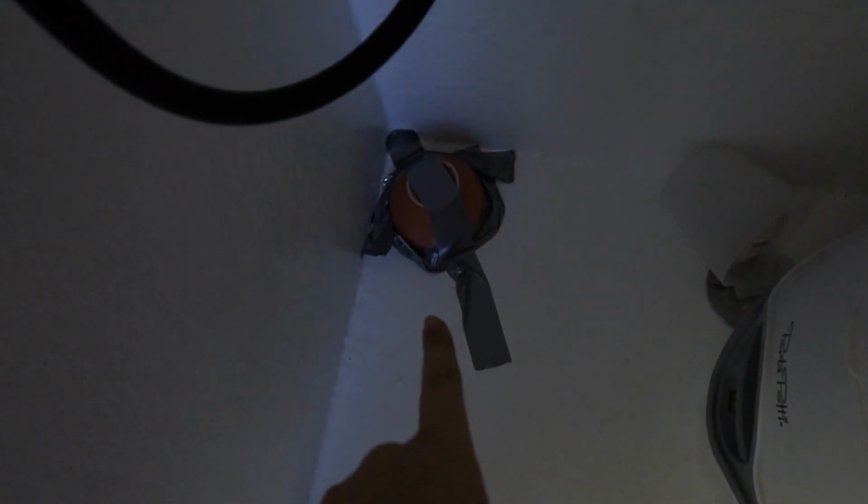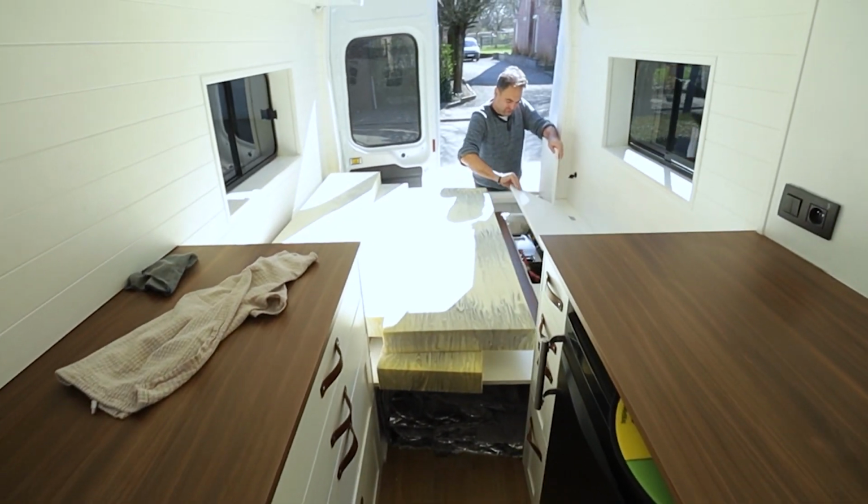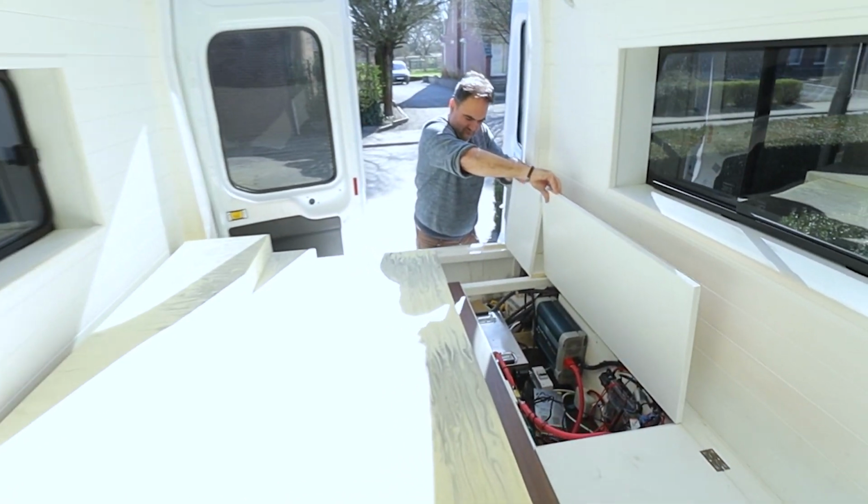Quick check in the bathroom. Well, nothing came up through the drain. So there are no rodents. There should be no rodents in here. And this actually looks very, very clean and completely fine as well.